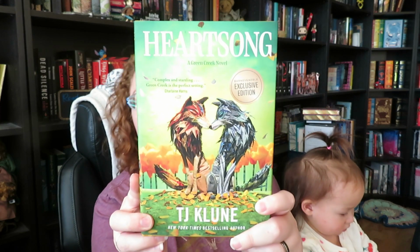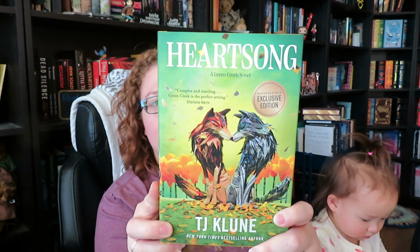This is Heartsong by TJ Klune. Can we actually see this cover? There, that's a little bit better. This is the third book in the Green Creek series. I've only read Wolfsong, but I absolutely loved it. And I know I'm going to continue to want to read these books, and I love the covers so much.